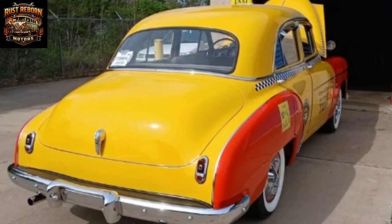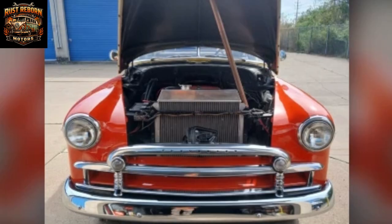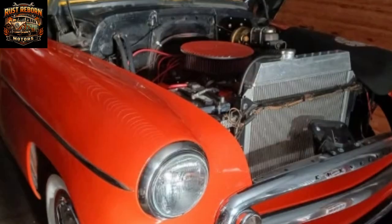Adding to its unique identity, it is equipped with a functioning taxi meter, a two-way radio, and a taxi top light, reinforcing its authentic cab-inspired theme while making it stand out among typical street rods and customs. Under the hood, this Chevrolet is powered by a 327 V8 engine paired with a turbo 350 automatic transmission, providing reliable and well-supported performance that makes the car both enjoyable and practical to drive.